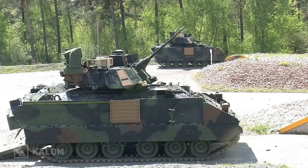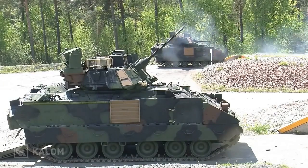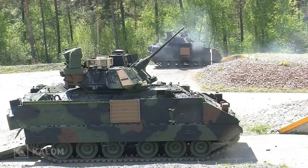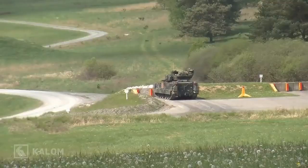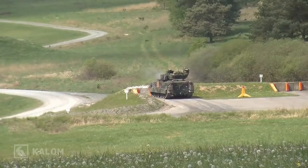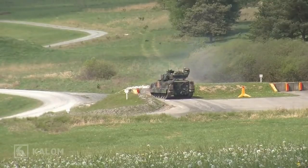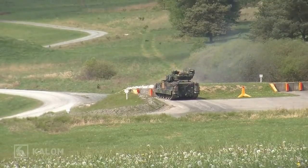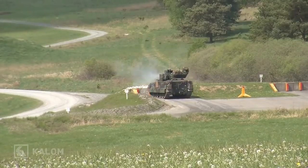M3 Bradley Cavalry Fighting Vehicle, CFV, Armored Reconnaissance Scout. The M3 Bradley Cavalry Fighting Vehicle is a dedicated armored scout variant of the M2 Bradley Infantry Fighting Vehicle. The M3 Bradley CFV Cavalry Fighting Vehicle is very similar in most respects to the M2 Bradley IFV Infantry Fighting Vehicle and varies in a few subtle ways and by defined battlefield role.